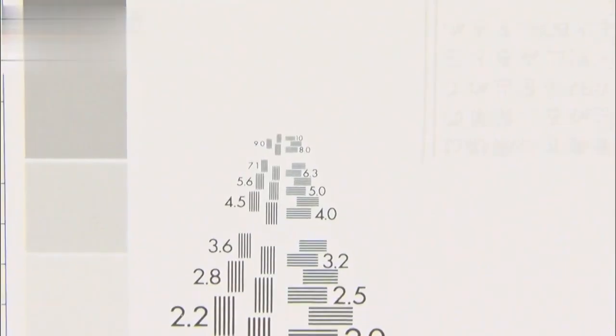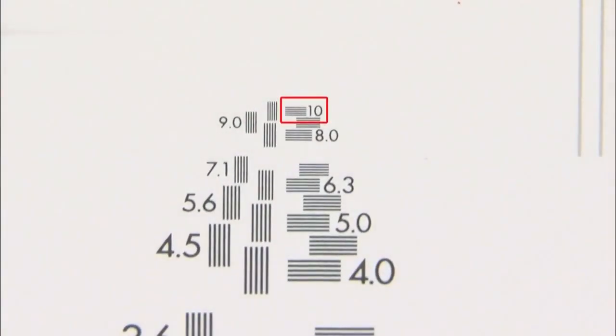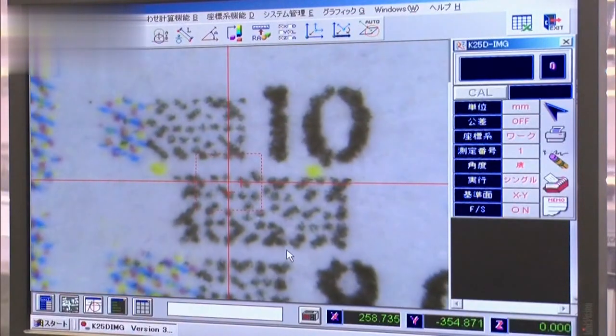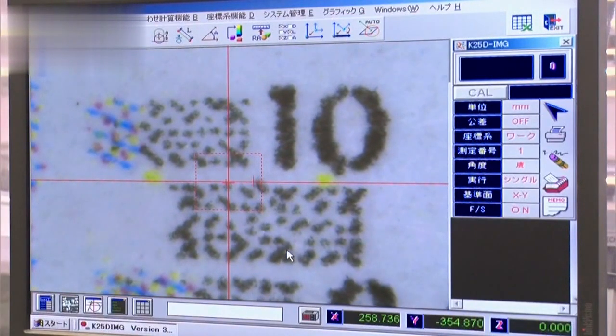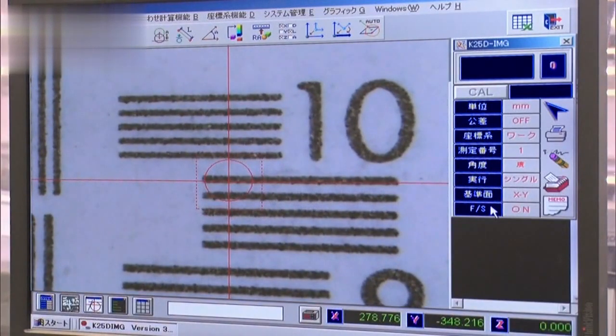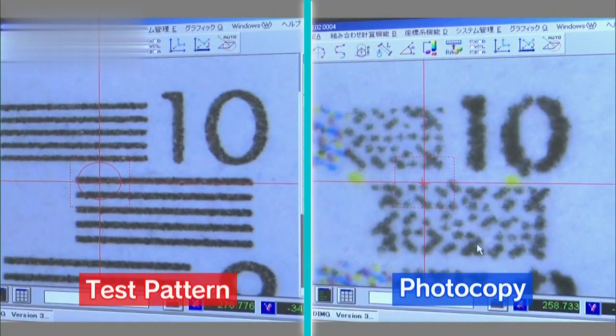However, when we try with this group, with 10 lines fitting in the width of 1 millimeter, the result from the photocopier is this. If you magnify by 100, you can see how the lines were too fine to be replicated by the copier. The difference with the original test chart is immediately apparent. Photocopier manufacturers constantly repeat these tests during development in order to improve the performance of their machines.